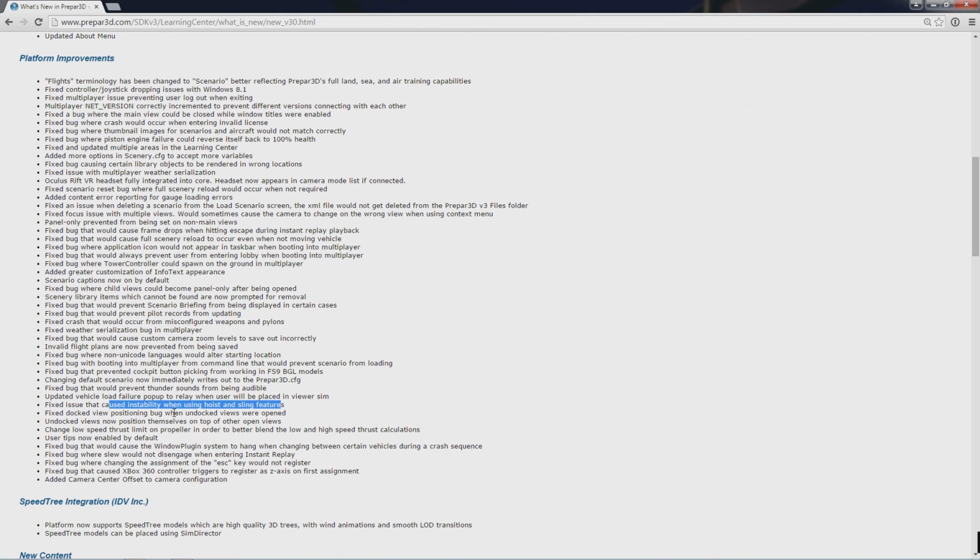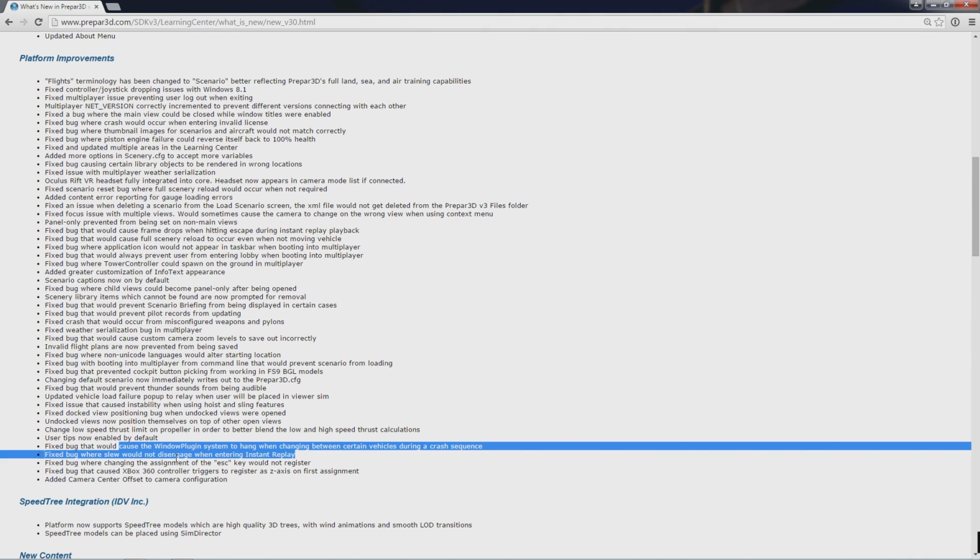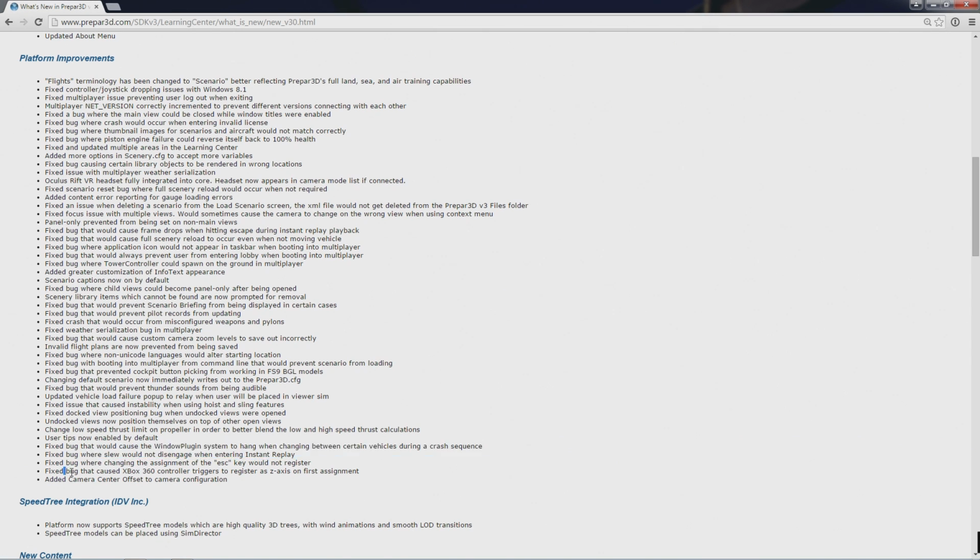Dock view positioning bug when undocked views are open. Undocked views now position themselves on top of other views. Great. Fixed the bug that will cause the window plug-in system to hang when changing vehicles. Okie dokie then. Fixed the bug where slew would not disengage when entering instant replay. Okay, great. Fixed the bug that caused Xbox 360 controller triggers to register as the Z-axis.